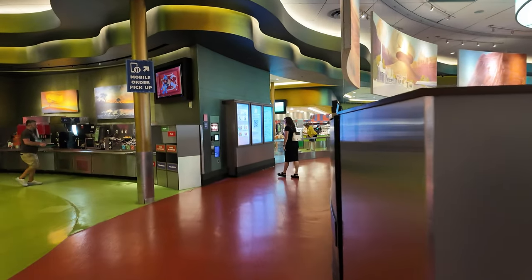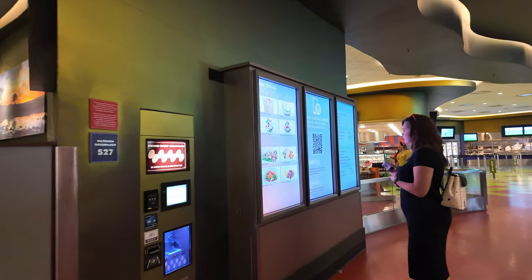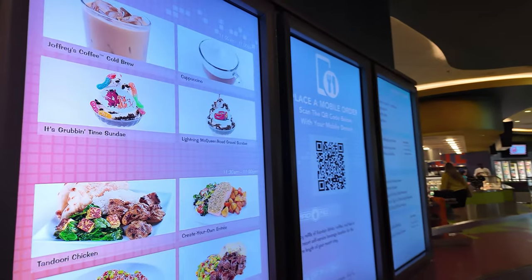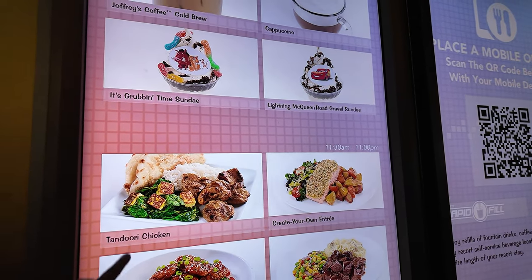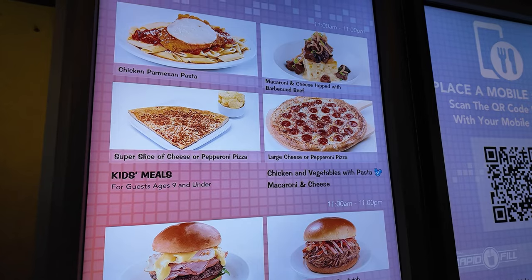And then you can mobile order in here, which is what we usually do because it's literally the easiest thing to do. But they have a lot of good food in here, so the girls love it. Ooh, I can get cold brew in here. I might be doing that. Ooh, tandoori chicken. They always have such good food here.